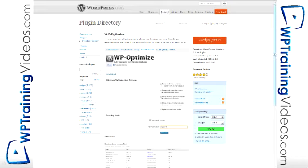WP Optimize is a little bit old. It's updated fairly regularly, and it is fairly popular. It's got about 150,000 downloads. It's rated at a little over 4 out of 5 stars, according to WordPress.org, and is currently compatible with WordPress 3.1.4, though it looks like it does indeed work with 3.2.1 as well, which is the most recent version of WordPress as of this recording.